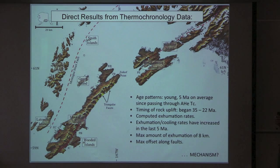All right, so far I've been able to determine the age patterns for Southern Prince William Sound since passing through apatite helium and apatite fission track closure temperatures. I've been able to discern the timing of rock uplift, so it had to have initiated between less than 35 and 22 million years. I've been able to compute the exhumation rates, some of which are as high as 2.5 millimeters a year.